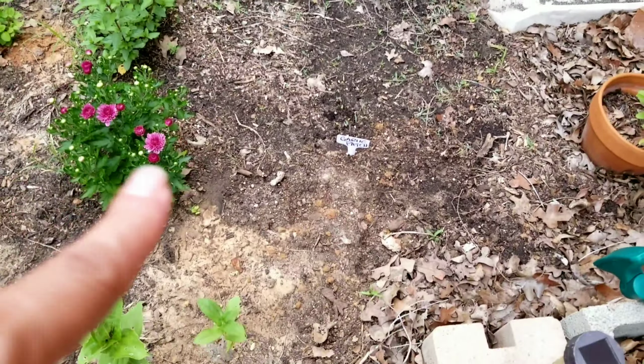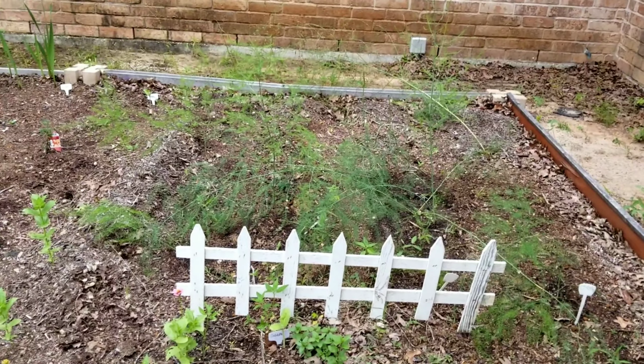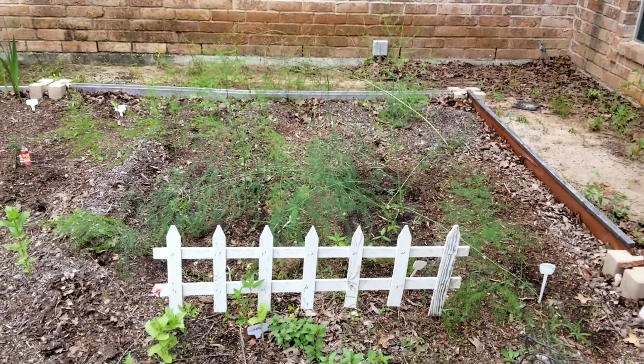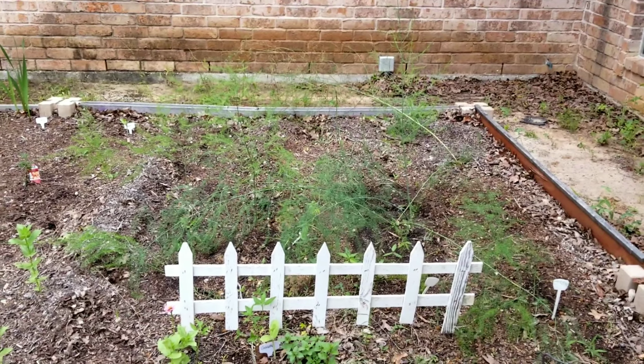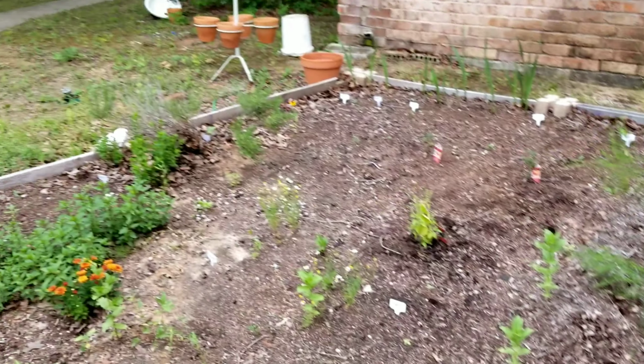Like here, I already put some garlic here and all of that. This is the asparagus patch, so not too much goes in there. Although I'm gonna start interplanting more asparagus in these fields, in this section here. So that is what's happening in the garden.